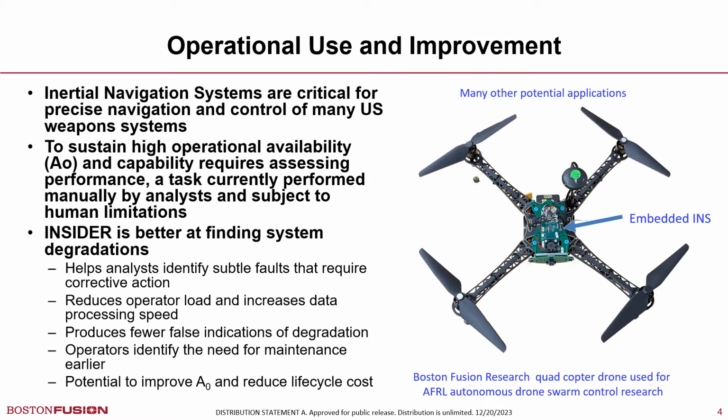Insider's goal is to help analysts identify required maintenance on INSs before boats depart for their next patrol. This requires analyzing a greater coverage of patrol data, identifying anomalous readings with a higher precision and recall, and operating much more quickly than post-patrol analysts. Insider is a first-pass anomaly detection system for post-patrol analysts.